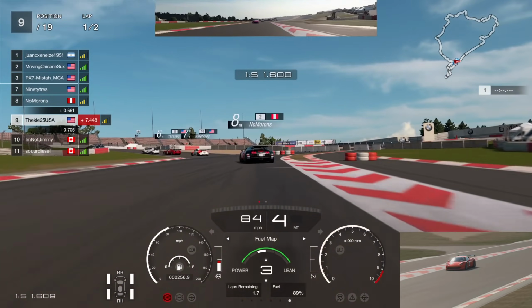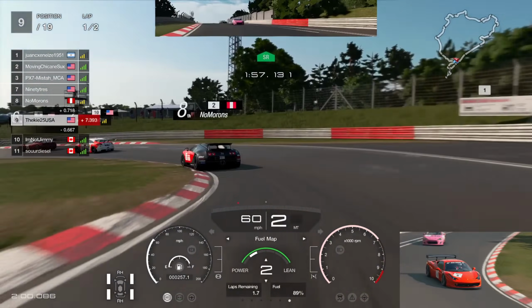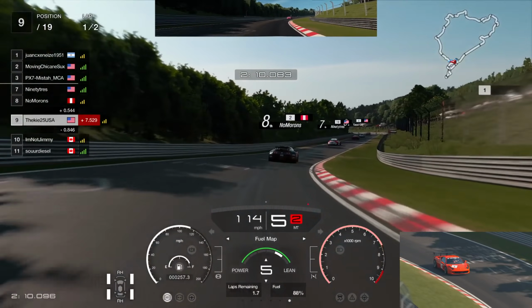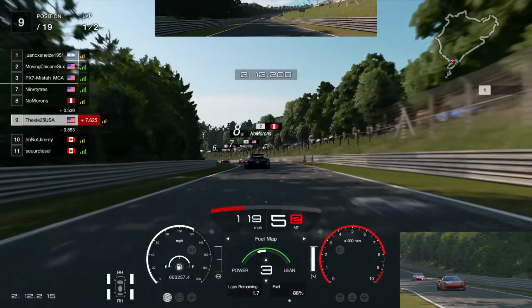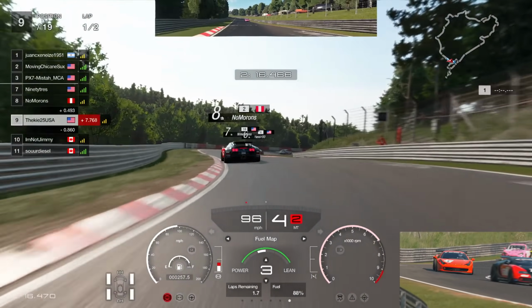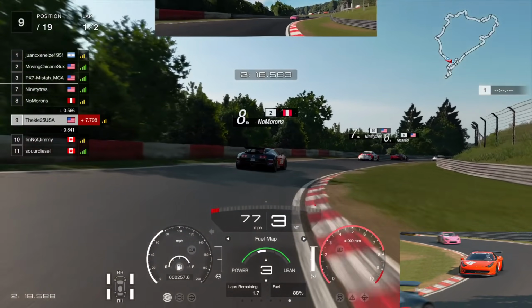Every opportunity you can take to save fuel, you want to try and do it in this combination when it was on. I did really enjoy this week racing at Nordschleife. It was so much fun. It was really nice to learn this track, and I will be doing this track whenever it's on in the future. So more content for Nordschleife in the future, hopefully.